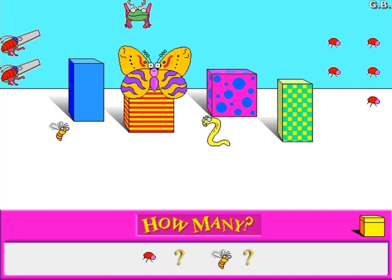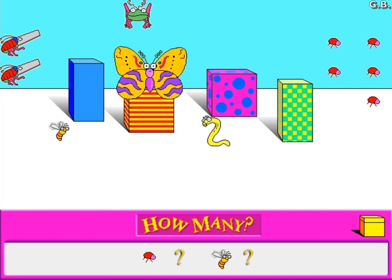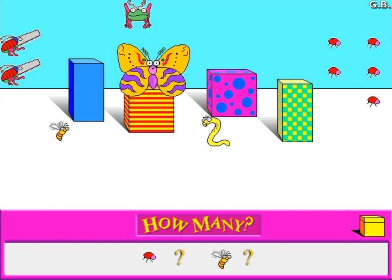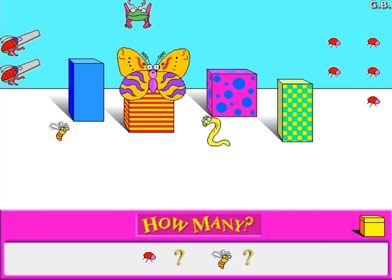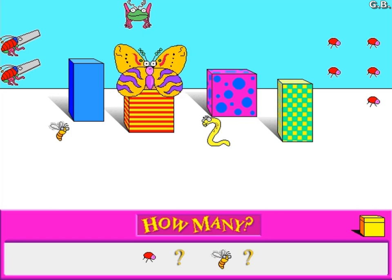Hi, I'm a pretty bug. Look at the bugs below. You have to find each bug in this picture and count them. Using the keyboard, type in the number next to each bug and press return. Click on the words how many to hear the instructions again.